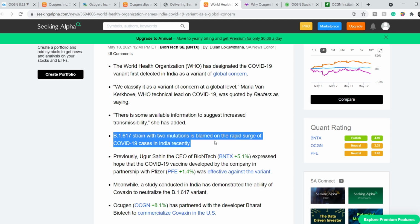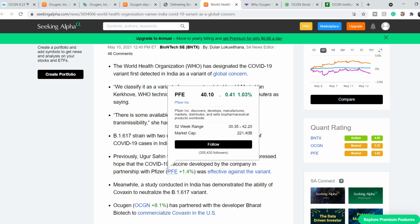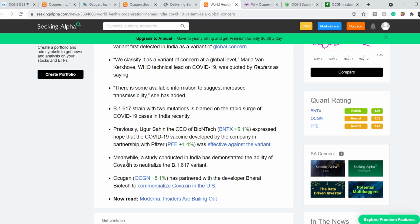B.1.617 strain with two mutations is blamed on the rapid surge of COVID-19 cases in India recently. Previously, Ugur Sahin, the CEO of BioNTech, expressed hope that the COVID-19 vaccine developed by the company in partnership with Pfizer was effective against the variant. Meanwhile, a study conducted in India has demonstrated the ability of Covaxin to neutralize the B.1.617 variant. Ocugen has partnered with the developer Bharat Biotech to commercialize the vaccine in the United States.